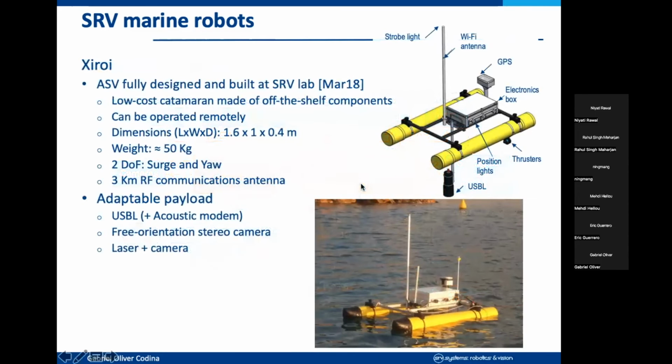This is a surface vehicle. It's a very low-cost vehicle that has been built with 2 pipes and an electronics box. We have put in the vehicle the USBL, the GPS and the Wi-Fi.